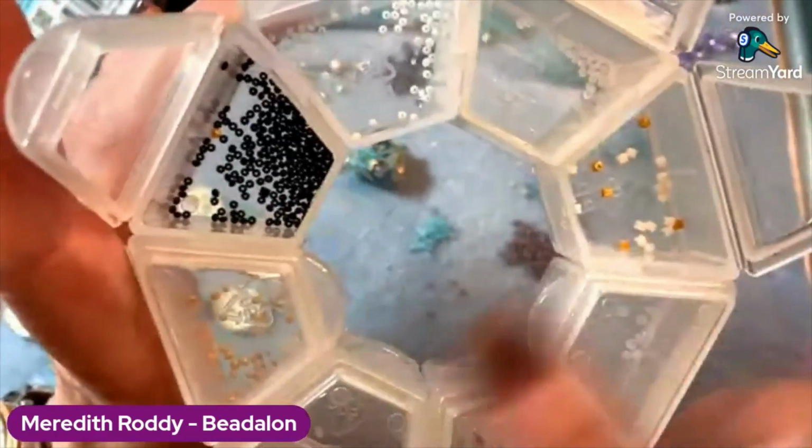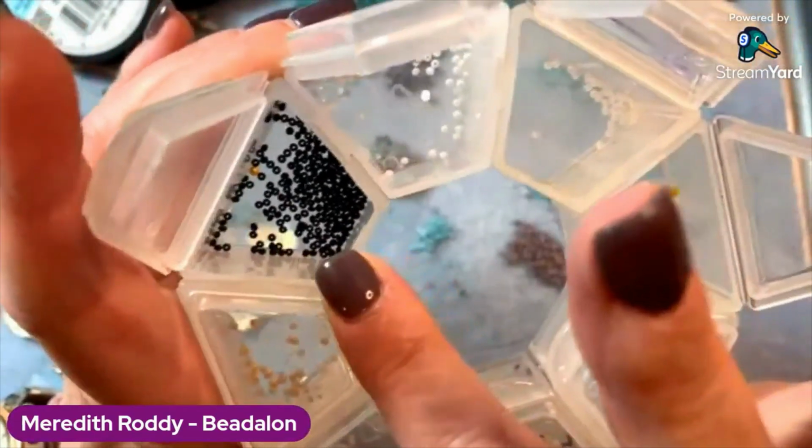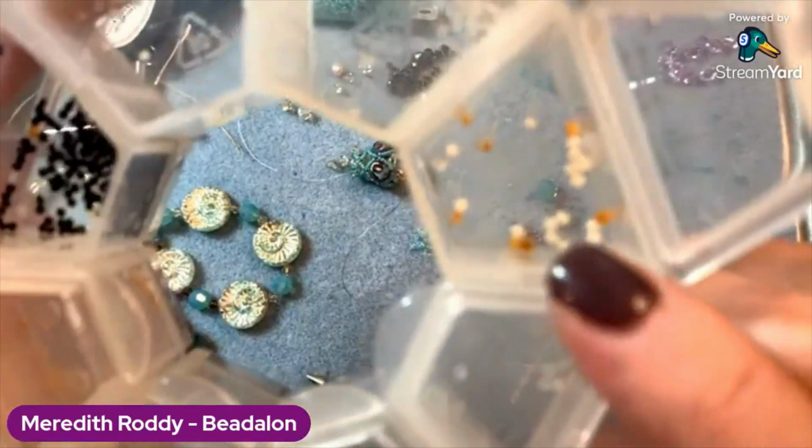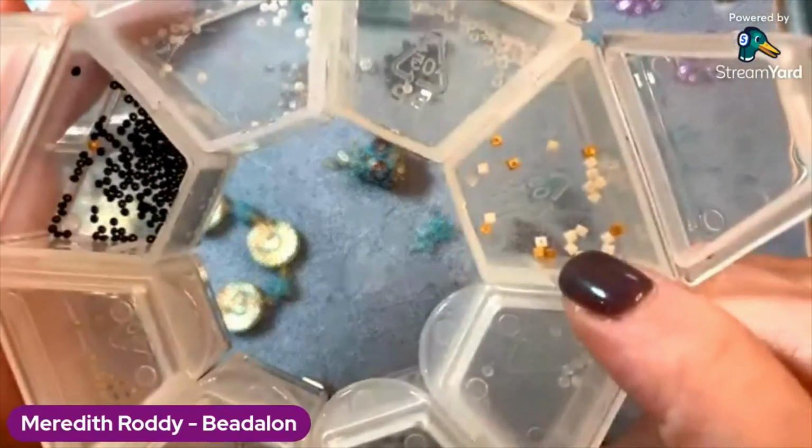So we have them in 3 different sizes. There's a 1.5 millimeter, a 2 millimeter, and then a square. Yeah, the square is really interesting. The square is super fun.